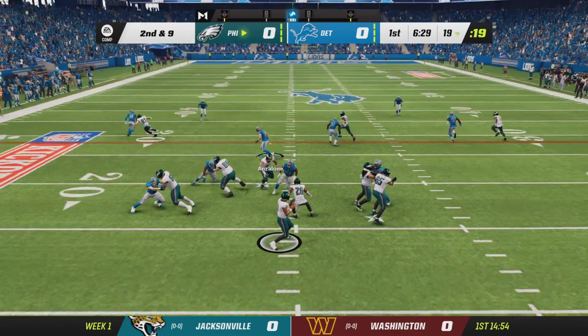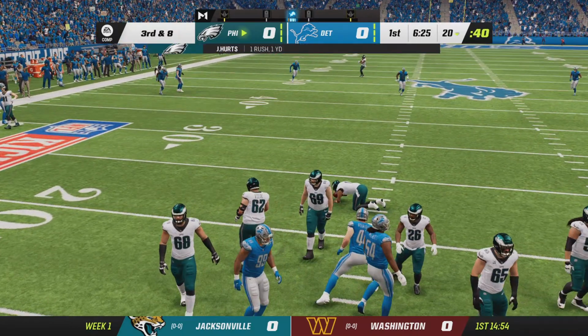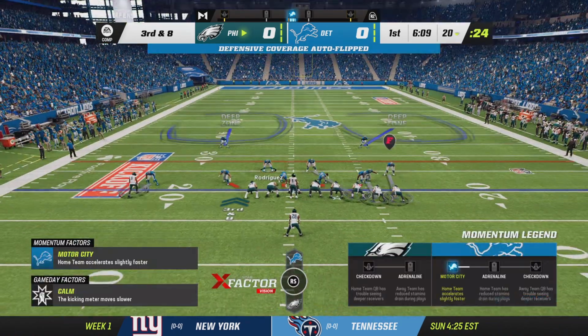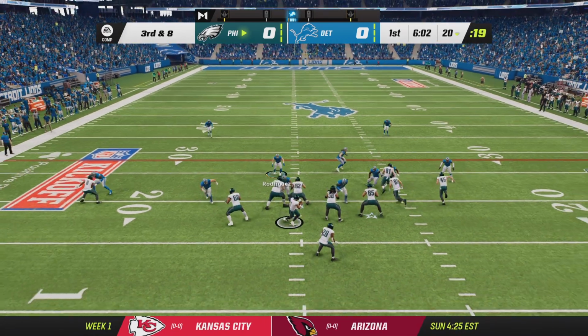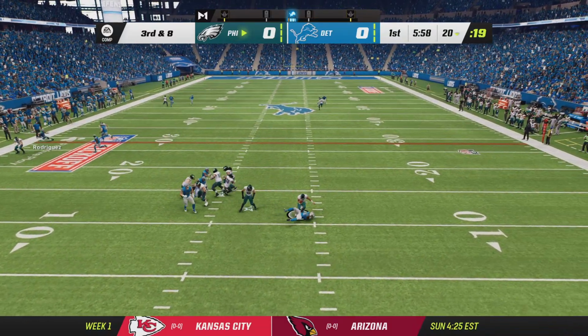They'll fake the give to Sanders, and now Hurts. And he'll be taken down at the 20 after a gain of just 1. That's an early scramble to be viewed positively by either side. From the offensive point of view, it begins to establish it as a possibility to keep it on certain plays. And defensively, they avoided giving up a huge play in one of their first tests.